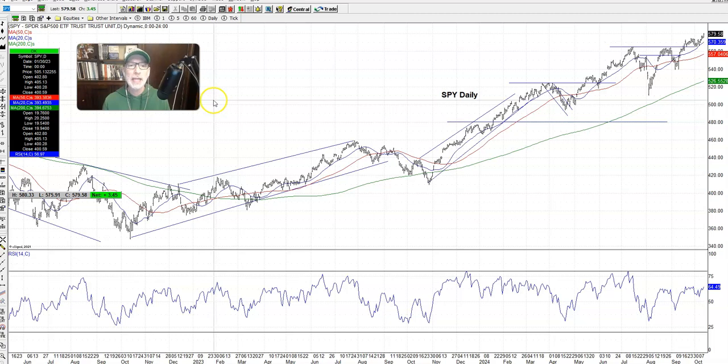So let's start with looking at the S&P 500 first. We look at the SPY, which is the exchange traded fund for the S&P 500. And for those of you that are new here, let me just show you what you're looking at. In front of you is my trading screen. Up here in this section is the price action of the charts. I look at daily charts. That's the way we do it. So this is a daily chart of the SPY going back about 2 years in time.